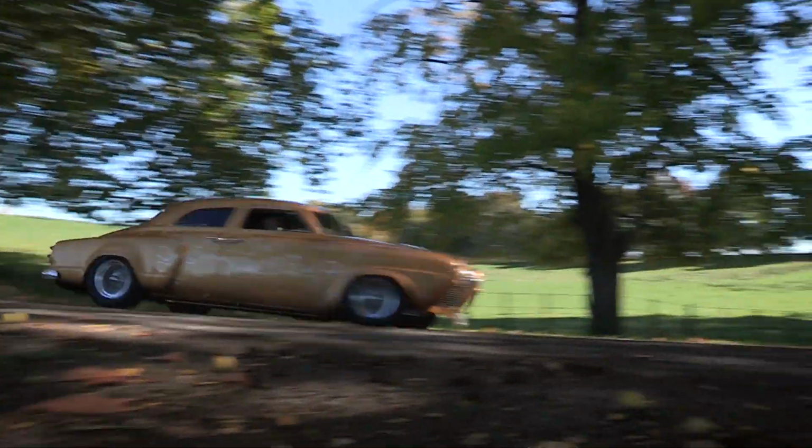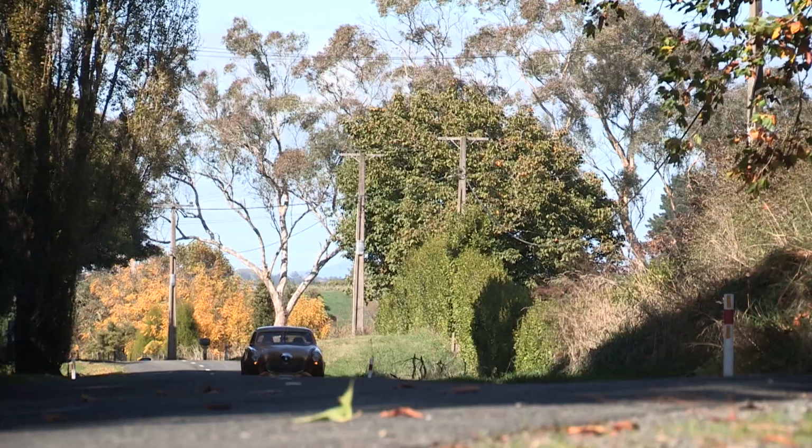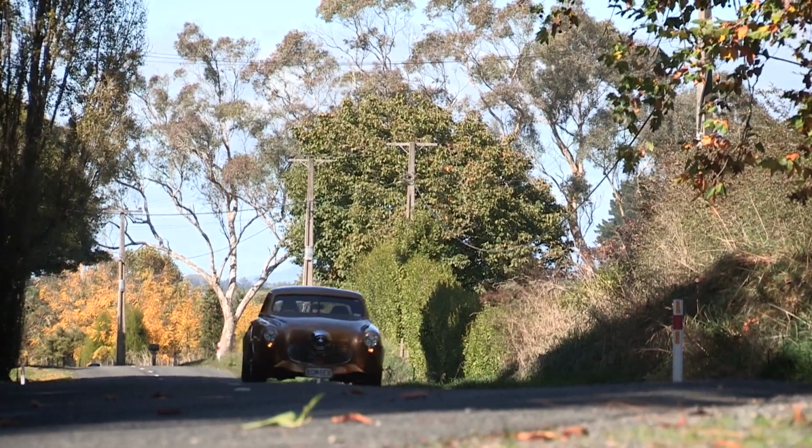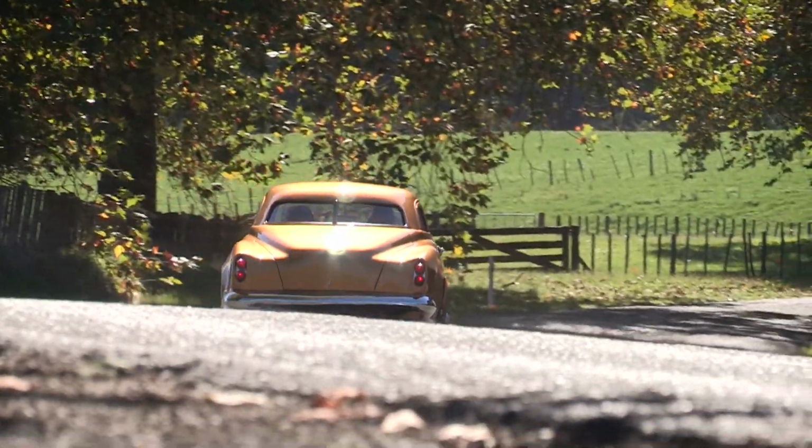Well, it drives like a 50s car. She's not a racing vehicle by any means, but she goes quite well. Not a big dollar motor by any means. In fact, it was a very cheap motor. It was made from all the leftovers from other big blocks over a period of time.